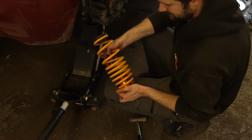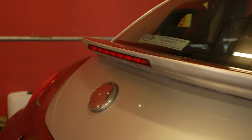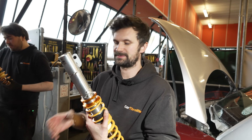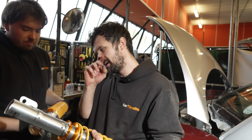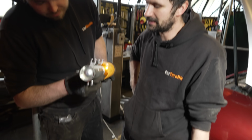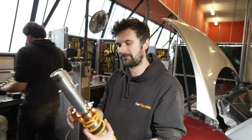Rear springs and dampers fitted, Ethan refitted the Beetle's wing with nowhere near enough double-sided tape. Would you believe it? We've got a slight issue with the coilover rods, which is really unusual because they're top notch and we paid a lot of money for them. Basically, this one moves freely, this bottom collar winds all the way down. But on this one, there's a tiny blob of weld, which I'm guessing they must have missed in the factory. Their quality control needs a little bit of work. So we're gonna knock that off and then we should be all good to go.